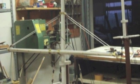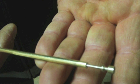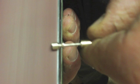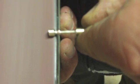Here now I'm gonna show you the turning machine where he used to make all the brass work and pieces. There you go. He is just making a belaying pin. Just about 80 belaying pins to be made like that.